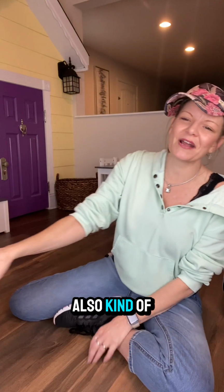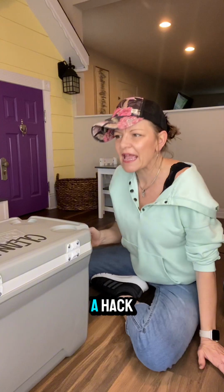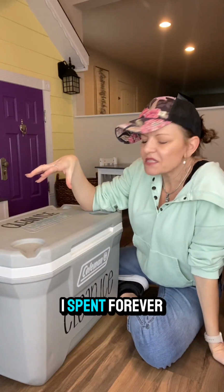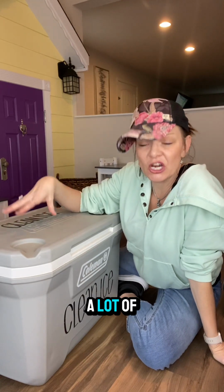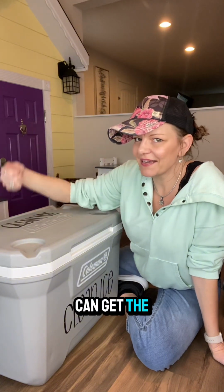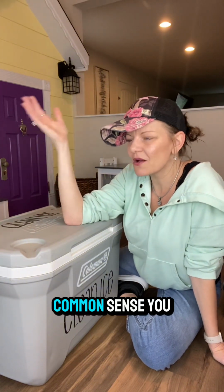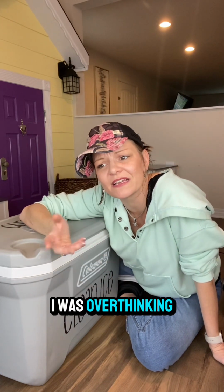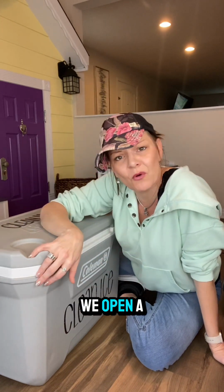This next one's also kind of basic. It's more of a pass. Let's say I'm doing my mobile bar events. I spent forever and a lot of dollars trying to find an ice bucket that I could use to pour the drinks, and I could not find one. And I thought one day, why don't I just buy a cooler and put ice in the cooler, and then I can get the ice out of the cooler? It's common sense, you would think. I don't know. There was a learning curve, okay? Sometimes I was overthinking and underthinking certain things. When you open a business, it happens.